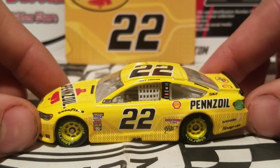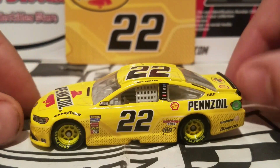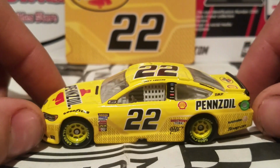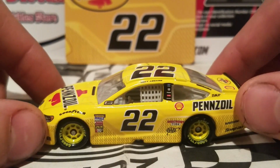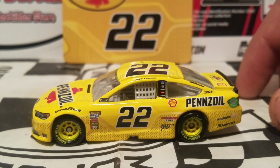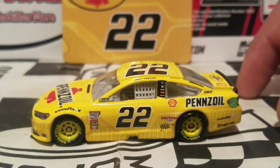But yeah, guys, this car right here, what more can I say about this diecast? If you're a Joey Logano fan, and if you're sick and tired of that Shell car that we've been getting for the past, I've lost count now. We've had that paint scheme since 2011, for all I know, and we're probably getting that paint scheme again for this year, for the 2018 diecast season. Then I would strongly recommend getting this car. I mean, he's going to be running this paint scheme again for 2018, which I do not mind at all. This is a really cool paint scheme that I think will not get old.